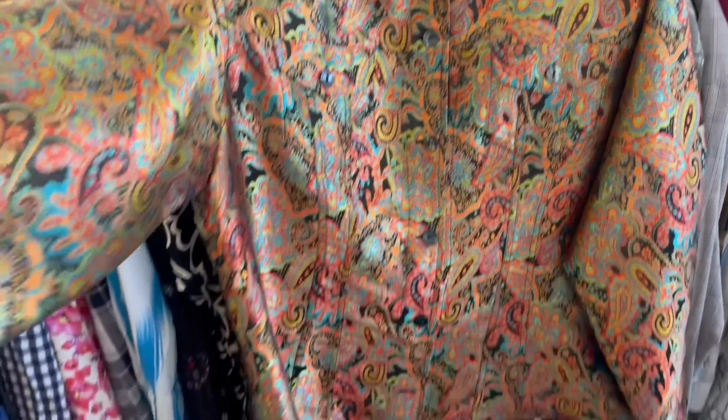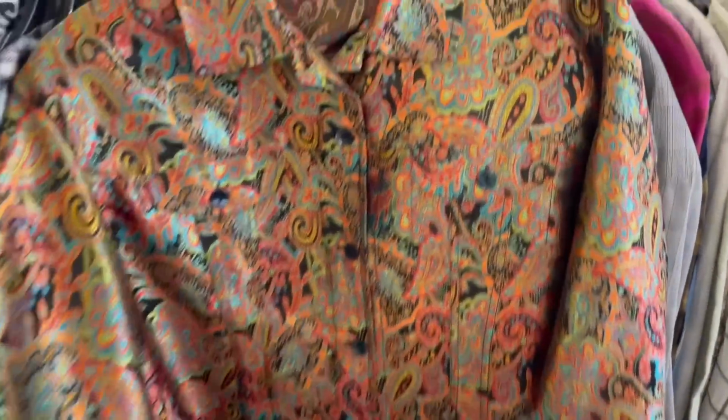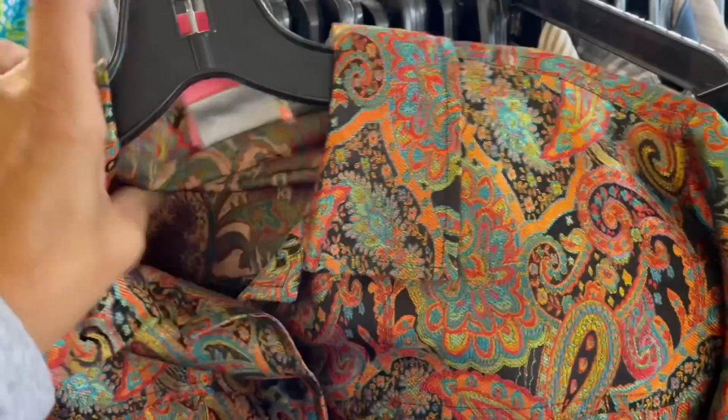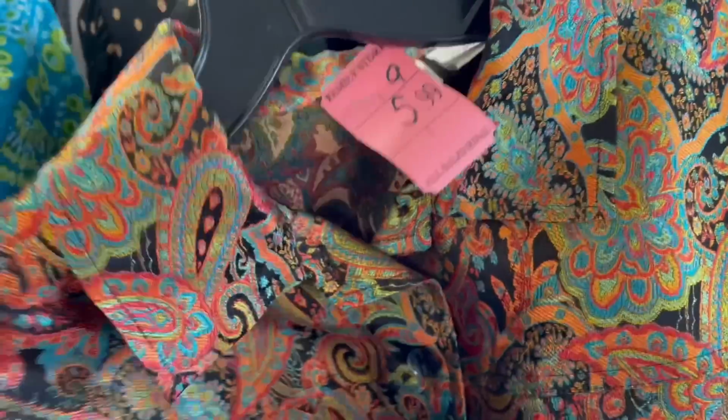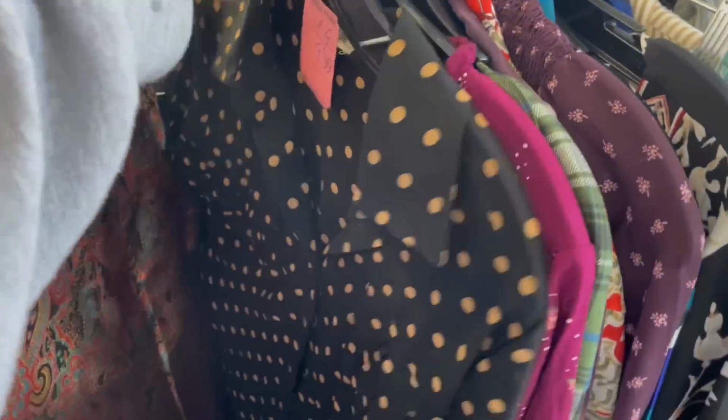And then there are items like this that catch my eye in the store. I think they're just a little too much. They look great on camera, but in the end, I know I'm not going to wear it, so I decide to leave it, even if it's a nice quality item.